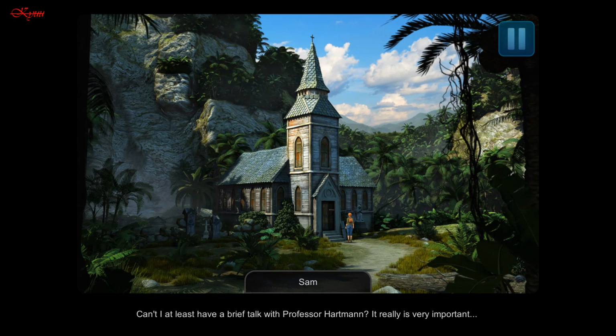Can I at least have a brief talk with Professor Hartman? It really is very important. The professor isn't here. Not here? Where is he? If I've understood the men correctly, they were attacked at night and the professor was taken away. Damn it! Do you know who attacked them? You have to go now, my child. It is not safe here when the darkness falls.